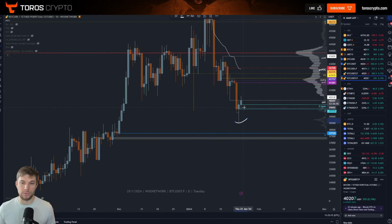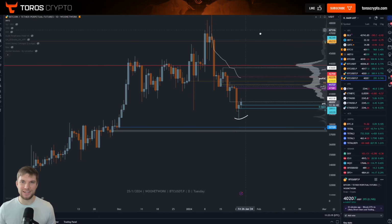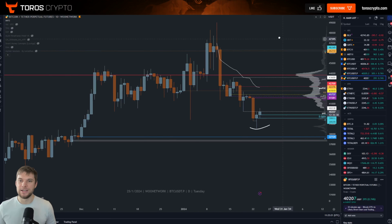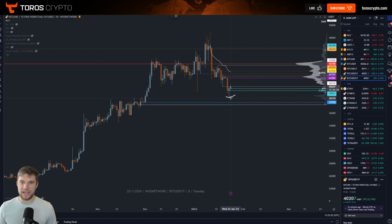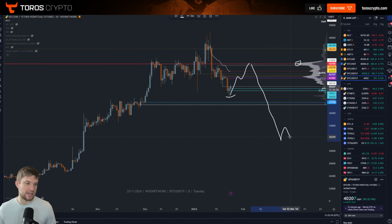However, I am long. I would like to see this hold because that means I am right in my idea, and that makes me a very happy man. Now, I'm not saying that this is the low, because we can still have this move that comes back up to 44. You can see on this exchange, this is the POC. And then potentially that move down to 32 if we are to get a black swan event or anything like that a little bit later on in the year.